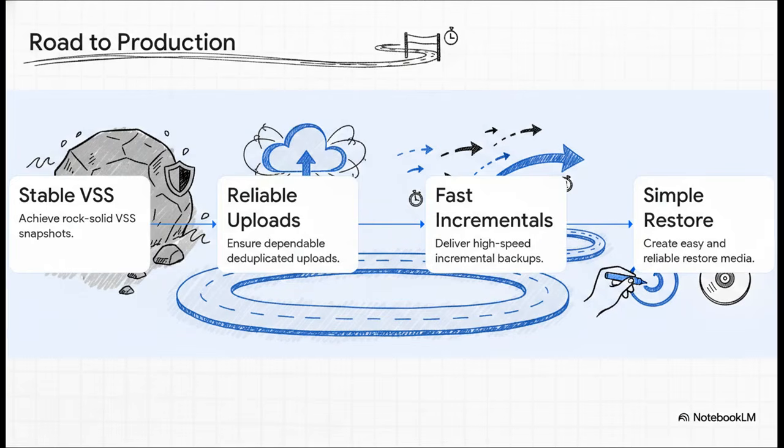For any small business or serious home labber, that kind of simplicity is an absolute dream come true. But of course, getting there is a marathon, not a sprint. The project really needs to nail these four big milestones. First, the VSS snapshots have to be absolutely rock solid. The uploads have to be 100% reliable, the incremental backups need to be fast, and maybe most important of all, that restore media has to be dead simple and totally dependable. If the project can hit these marks, it goes from being a cool curiosity to an essential tool.